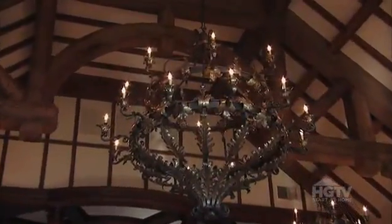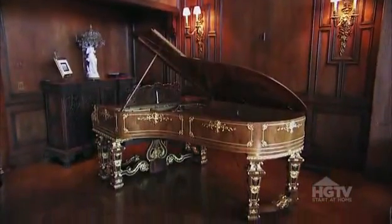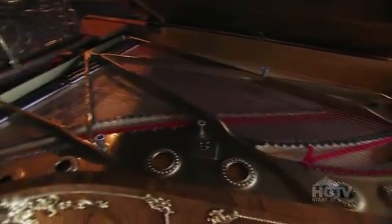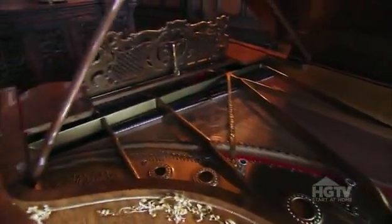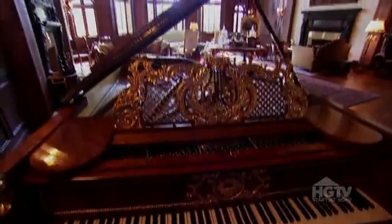And most of even the smaller chandeliers are probably too big for an ordinary home. This is an 1879 Steinway grand piano, and you can see the beautiful ornate legs. This is as exquisite as you could get for a beautiful Steinway, and it fits in this room just absolutely perfectly.